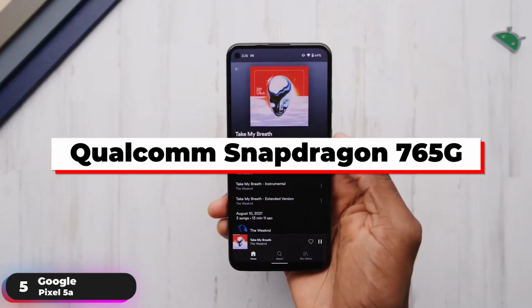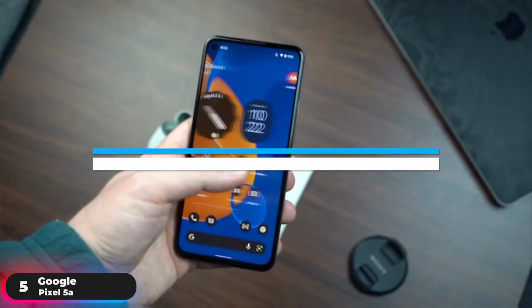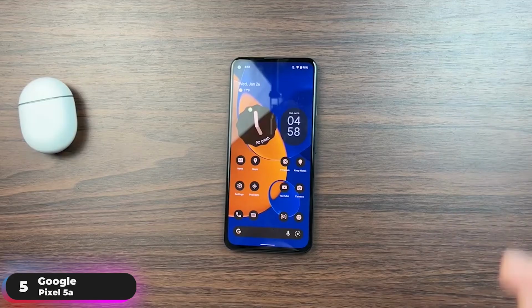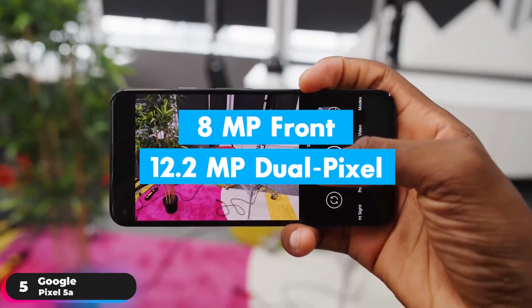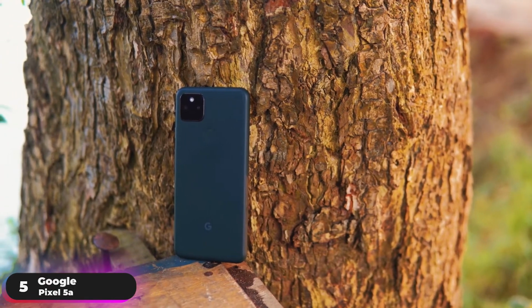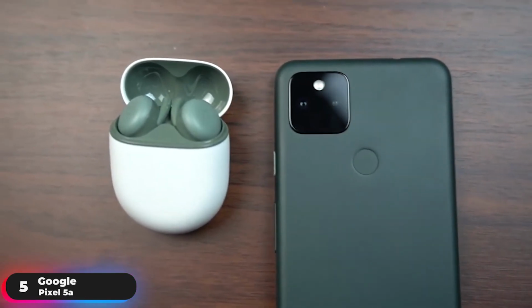Equipped with a Qualcomm Snapdragon 765G processor with 6GB RAM and 128GB storage, and a Titan M security module, the phone uses enterprise-grade security to help protect your most sensitive data. Take photos and videos you can be proud of with its 8-megapixel front camera and 12.2-megapixel dual-pixel rear camera, and never worry about leaning back to take the shot or bunching in to fit in the frame again with its 16-megapixel ultra-wide rear camera, which uses software to automatically correct lens distortion.